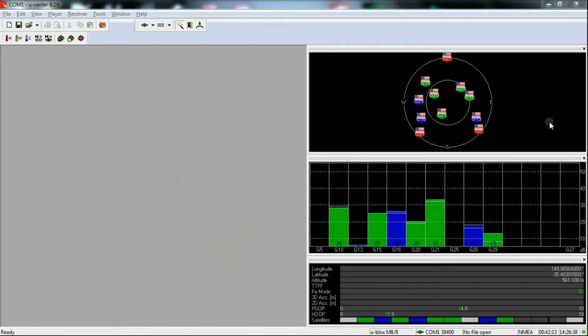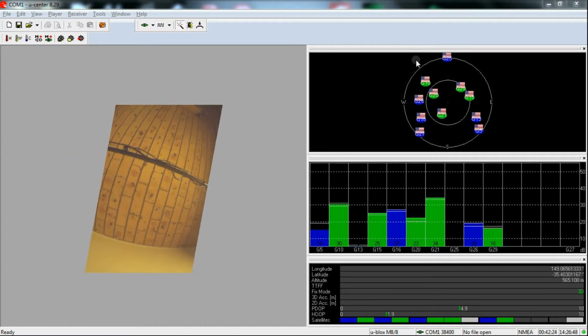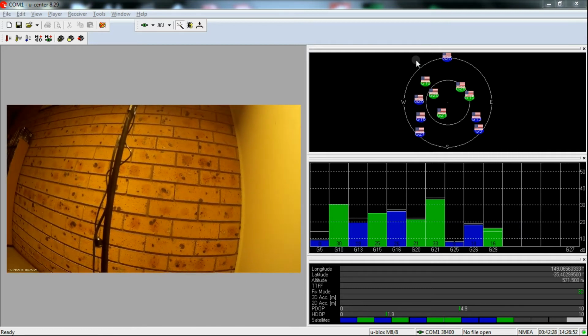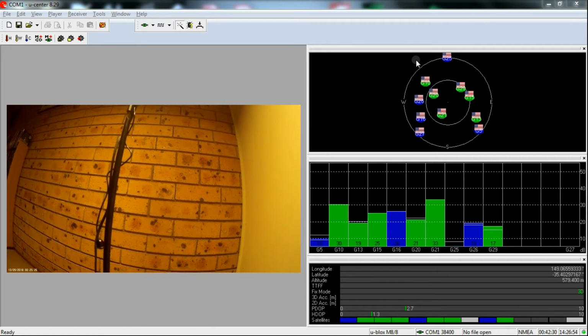Camera's going on, it's just firing up. So it's on, it's about 4 feet away under a table. I haven't seen anything dramatic happening as a result of it being on.